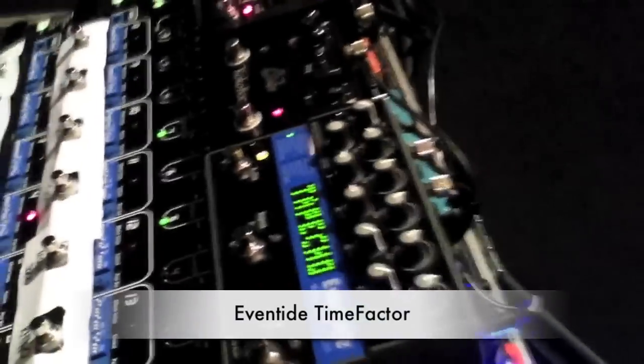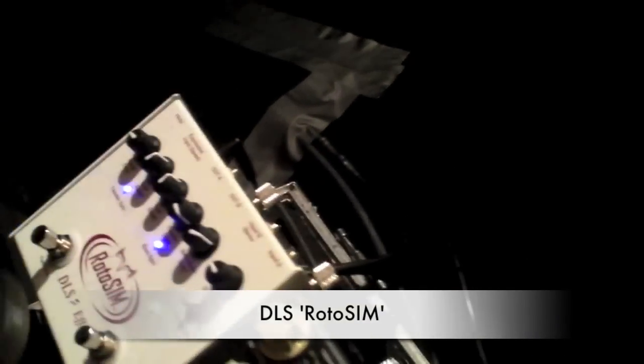What else have we got? Guess what band that's supposed to sound like? The Leslie's DLS thing just does a convincing wobble. That's great. Yeah, that's really nice. What else have we got?